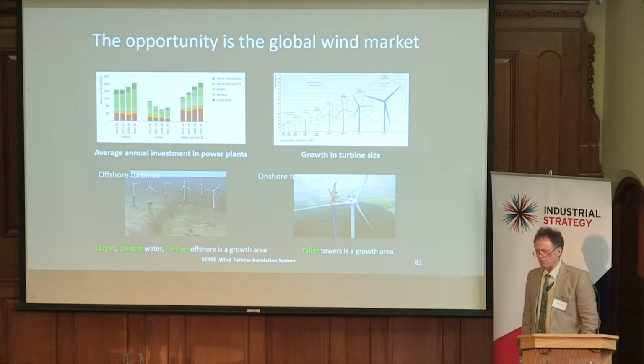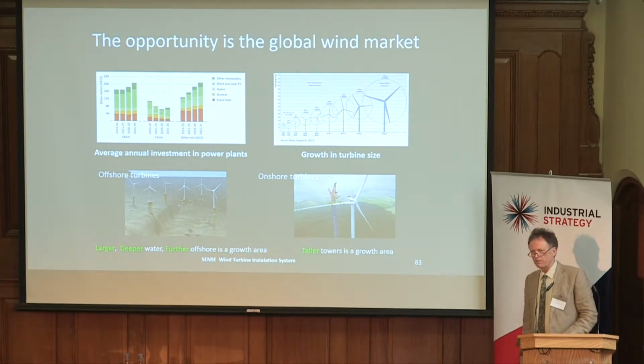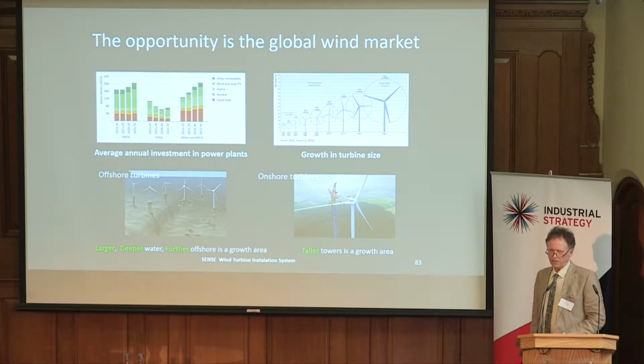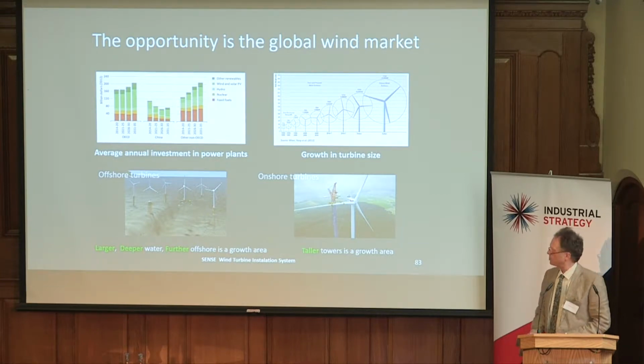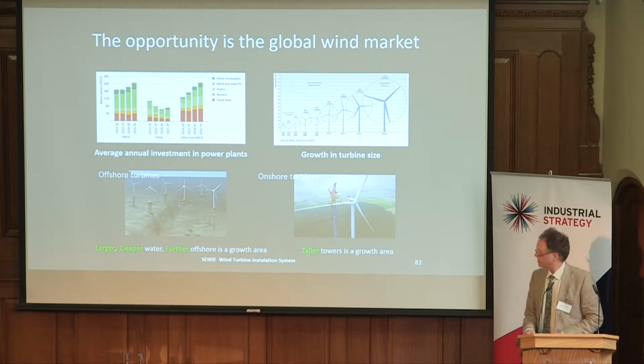Wind energy, both onshore and offshore, has probably the largest amount of investment globally in renewable energy. Wind turbines are getting a lot larger very, very quickly. So in 1990, they were about 20 meters. Now we're pushing 200-meter diameter rotors. Offshore turbines are going ever deeper, going further offshore, and onshore turbines are getting higher with very high towers.